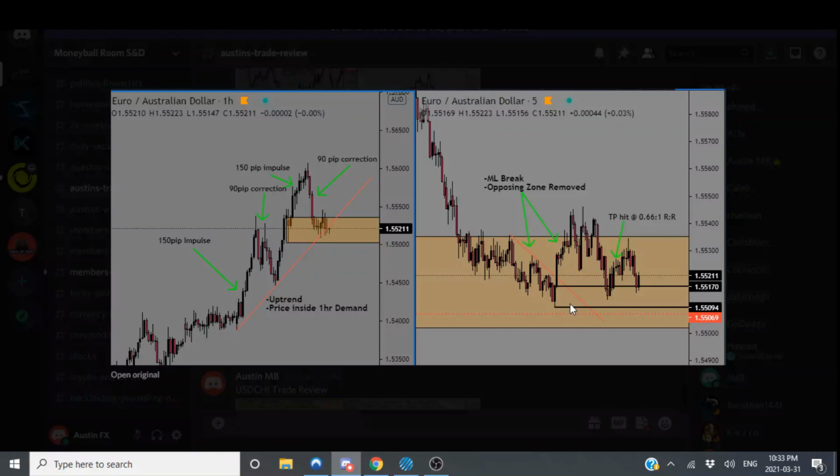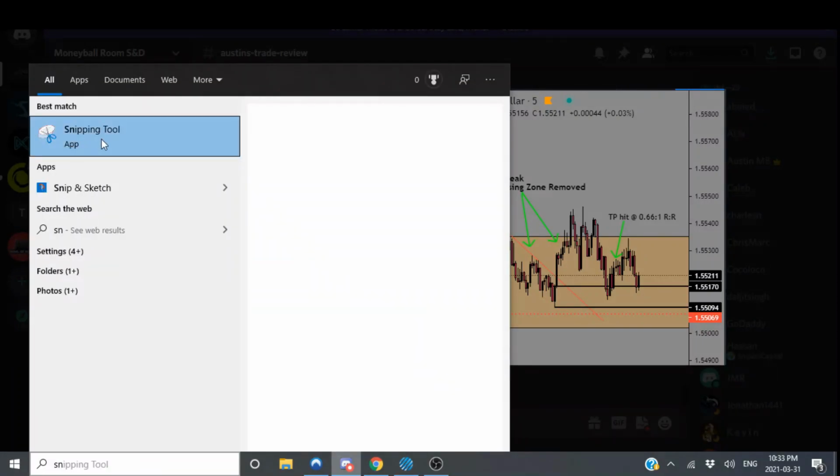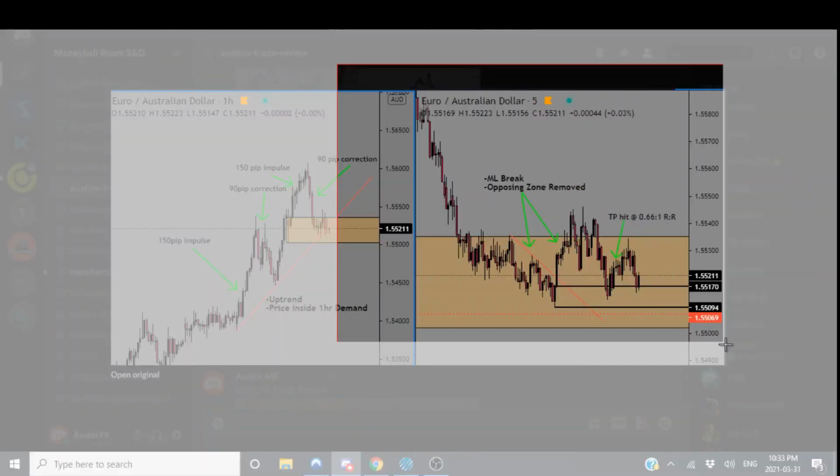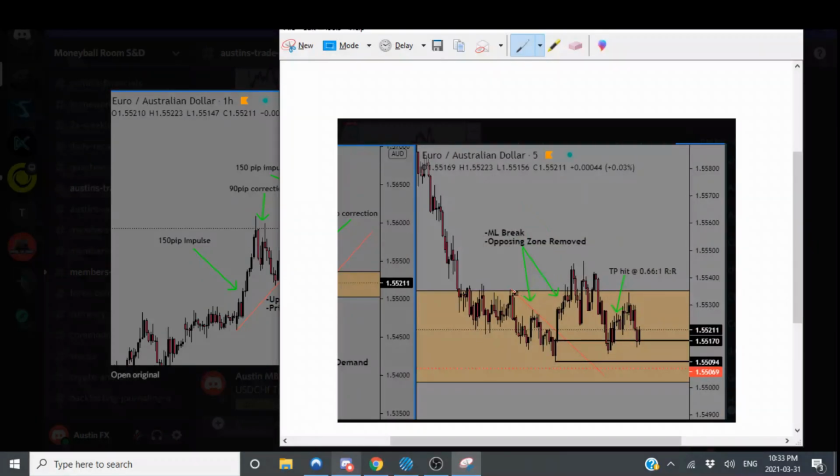I went down to my lower time frame and I didn't want to just straight up buy the whole zone and say, hey, I want to buy this whole 1 hour zone. Instead, I went down into the 5 minute time frame. Let me grab this tool really quick. It's my snipping tool. And I wanted to see evidence of buyers starting to step in.